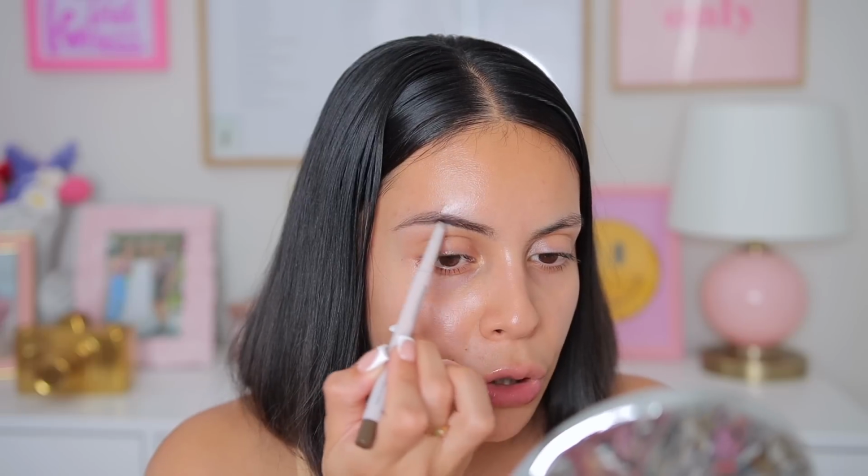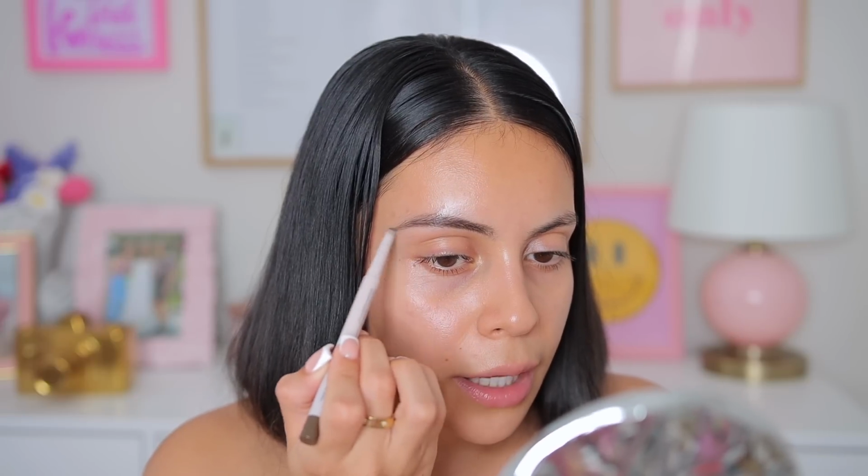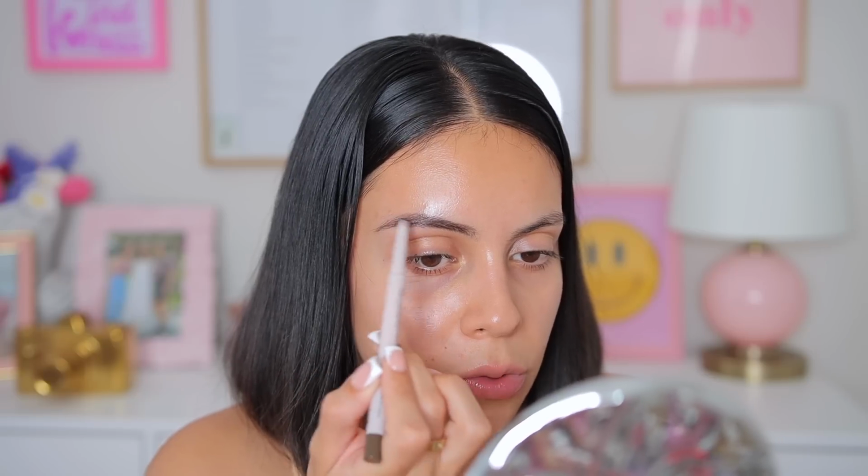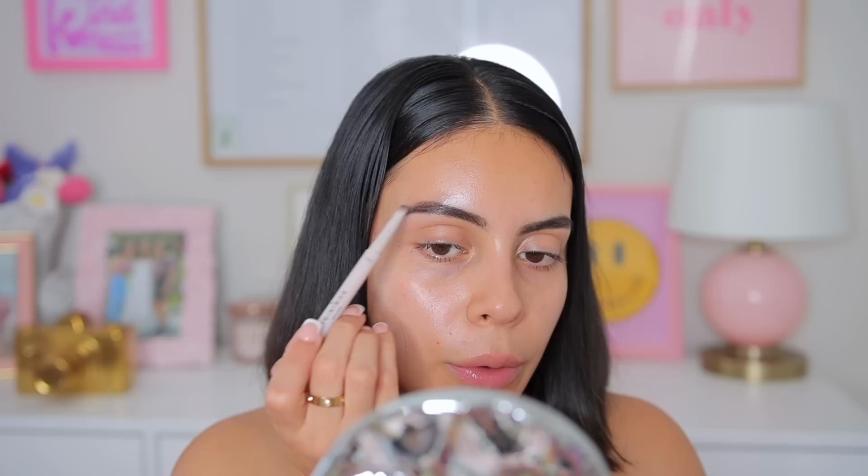But if I'm doing more dramatic makeup looks, I usually like to do my typical brow routine and use my brow powder just because I like bolder brows with a more bolder look. So I definitely think the shape of the pencil makes it really easy to work with. I think it honestly just depends on how you like to do your brows.